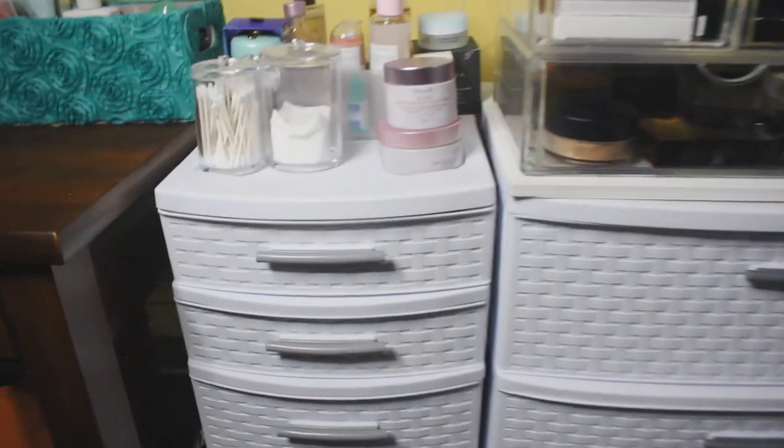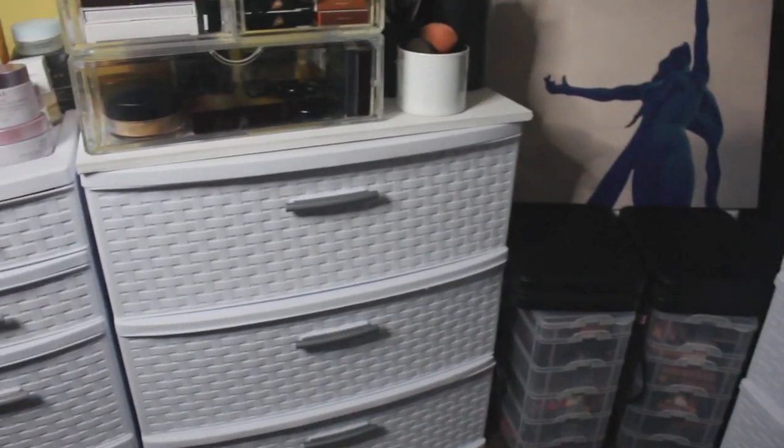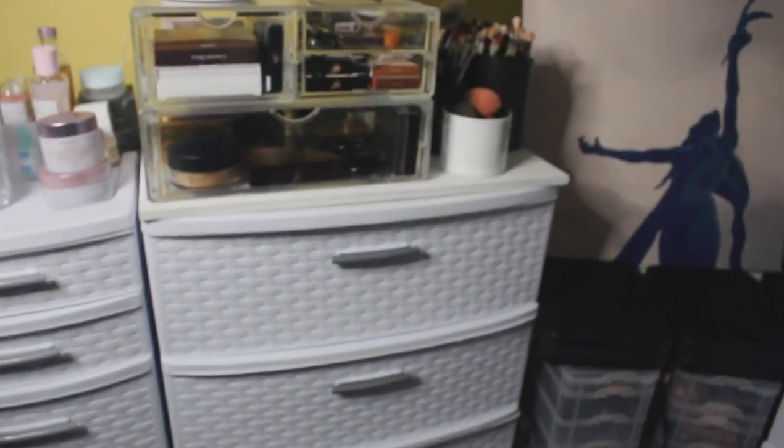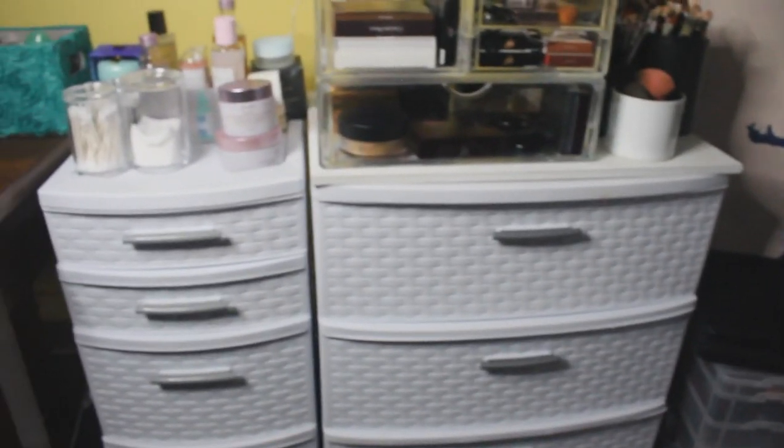These containers right here, this one here, the smaller one, I got from Target. And I got these bigger white ones from Walmart, actually. And this little board here, I actually went to Home Depot and cut it and then spray painted it white, because when you put those big things full of makeup on it, it bows because it's just plastic. So if you want to get these, that's a tip for you.